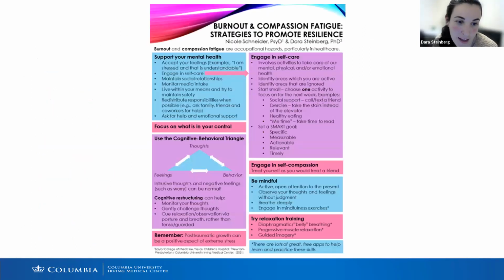And we also know that as providers, we're not immune to all of the stressors that are associated with treating these kids. So it's also important to think about your own self-care when caring for these kids, as we know that those two are extremely related to each other.